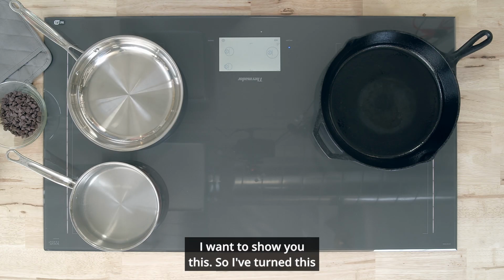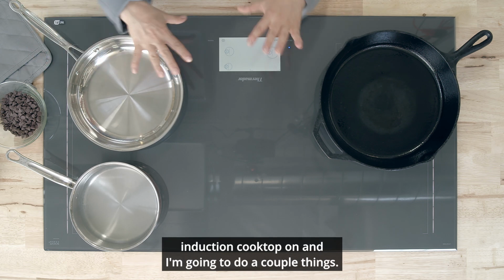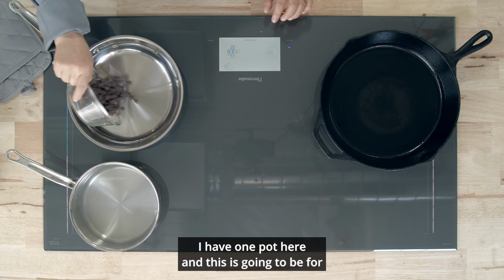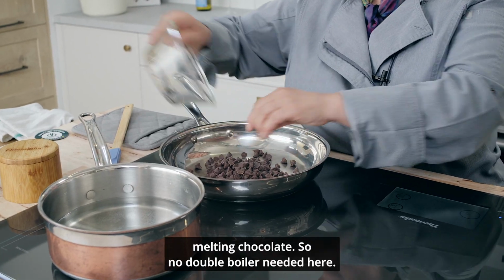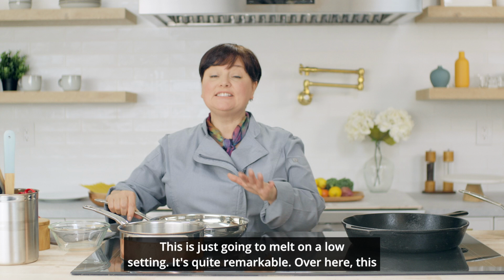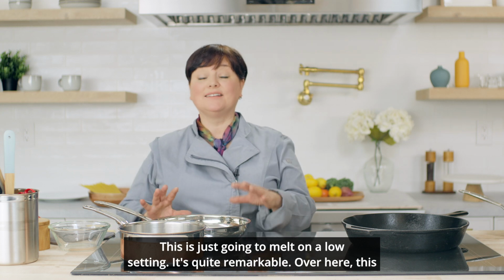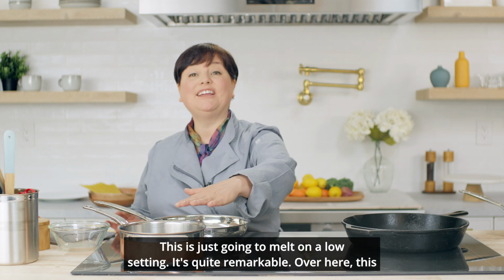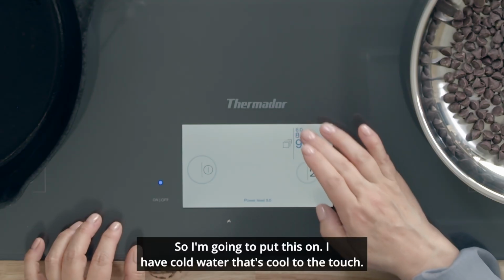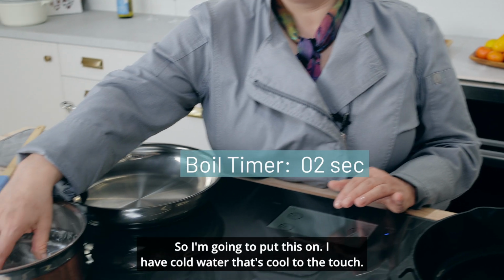I want to show you this. So I've turned this induction cooktop on, and I'm going to do a couple things. I have one pot here, and this is going to be for melting chocolate. So no double boiler needed here. This is just going to melt on a low setting. It's quite remarkable. Over here, this pot is going to come up to boil in no time. So I'm going to put this on. I have cold water that's cool to the touch.